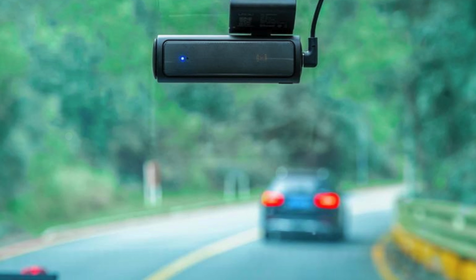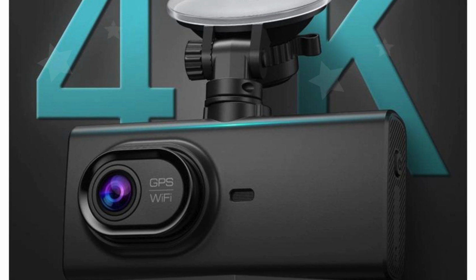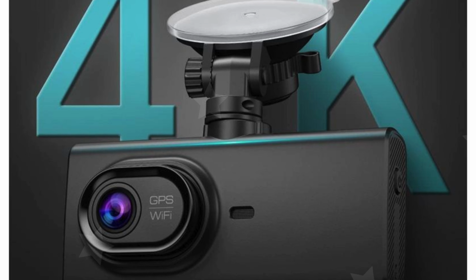Whether you're looking for the best front and rear dashcam with parking mode or seeking enhanced safety on the road, the Ombre DC42 stands out as a dependable choice for every driver.